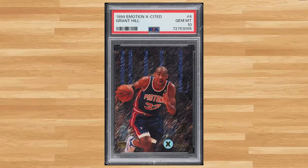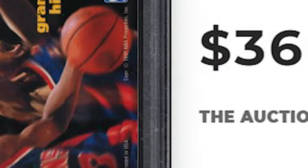Up next at number 12 is this 1994 Skybox Emotion Excited Grant Hill rookie, card number 4. This rookie was in a PSA 10, and it sold for $36 even.